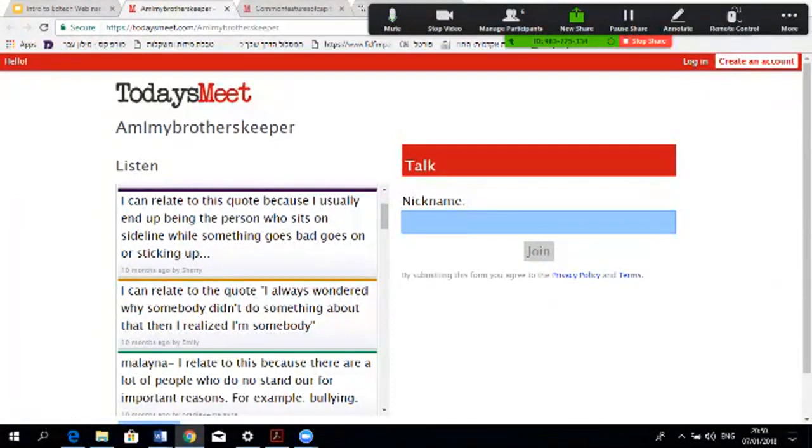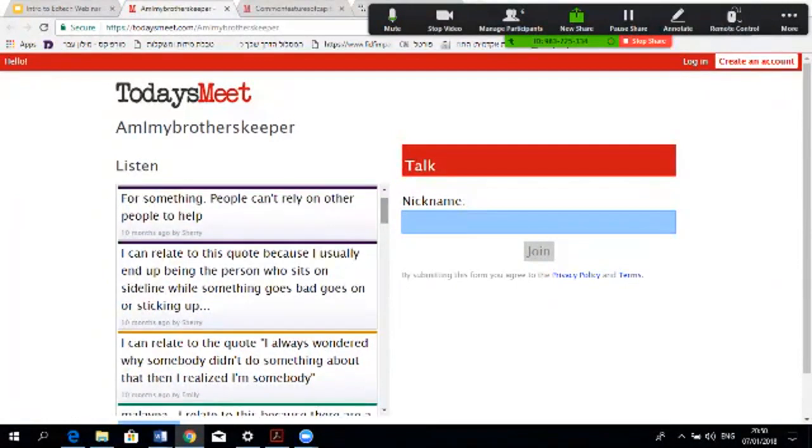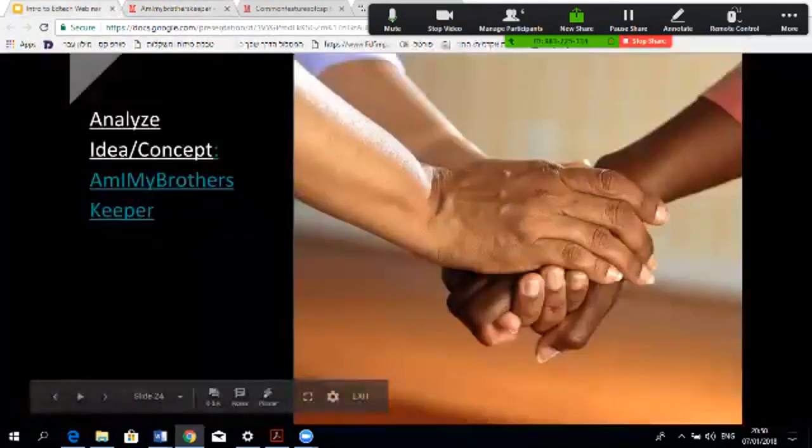Right away, she wrote, "I can relate to the quote, I always wondered why someone didn't do something about that. Then I realized I'm somebody." And that started a huge conversation. A lot of times, students take much more risks when they're putting it out there without having to raise their hand and say it.